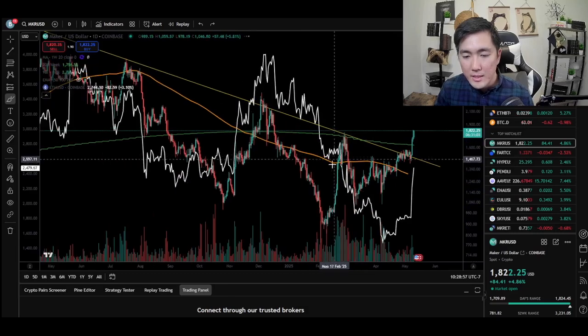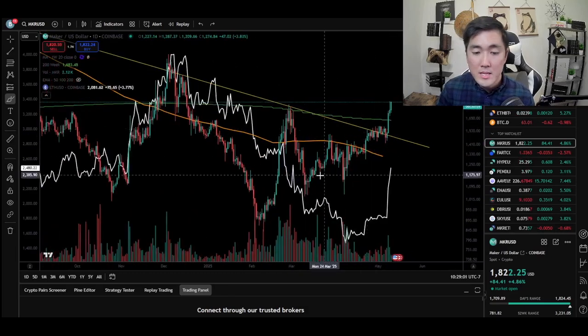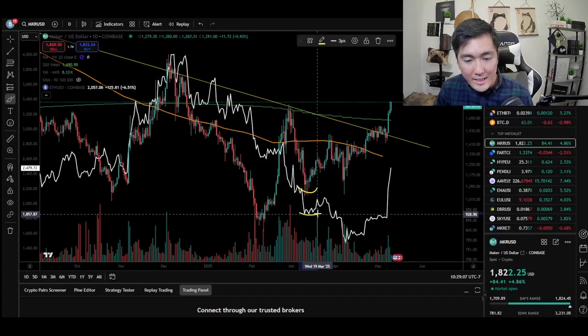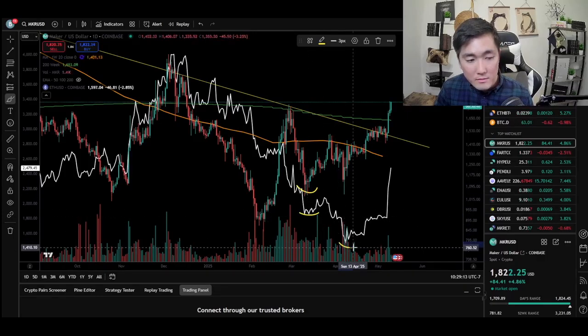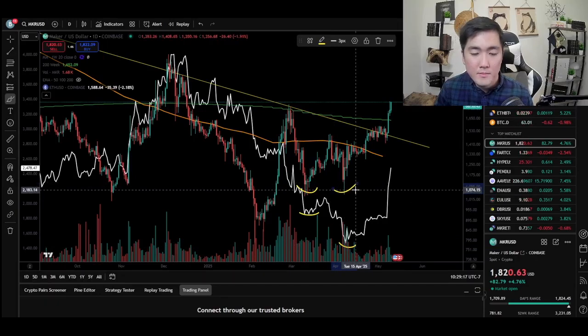I actually think that this gave me more confidence to buy more in the past few months. But you can see that in mid-March, the price of Ethereum was like 1900, and then Maker wicked to 1000. And then once ETH puked again to the low of roughly 1400, Maker actually held those lows, right?